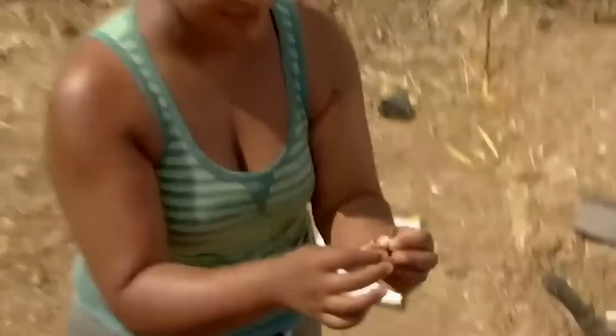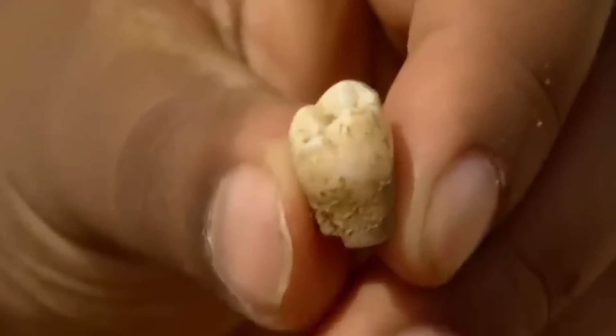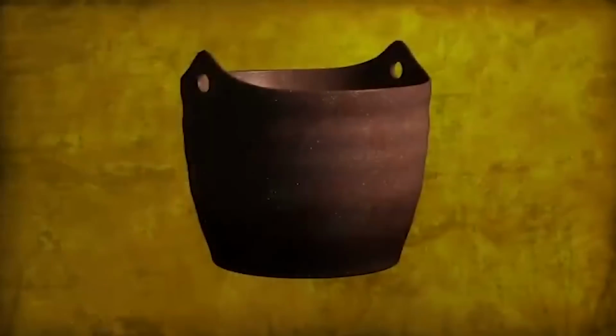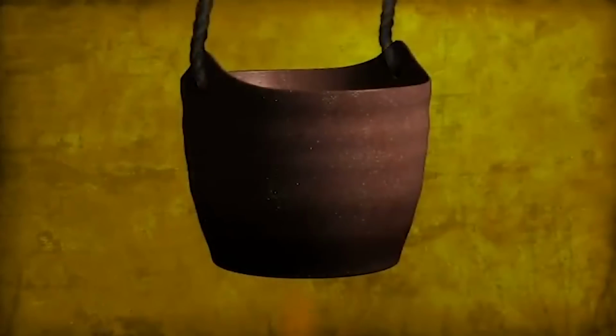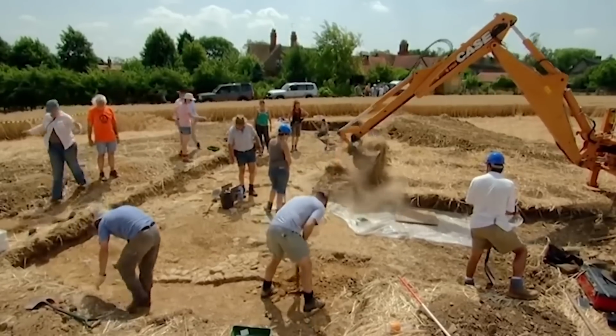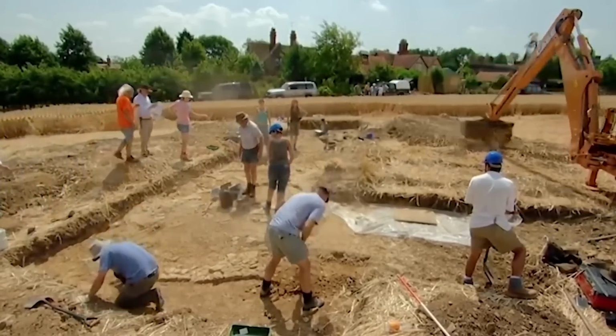And here we have some of the teeth. That's hardly worn at all. That's like a juvenile or a young adult, isn't it? Yeah. This bit comes from a pot that would have looked something like this, and surely it's an encouraging sign that there was something going on here in Saxon times. We've only got a few hours left to find out, so it's just as well that we're starting to make sense of the medieval church.